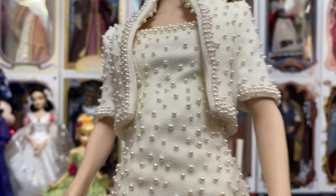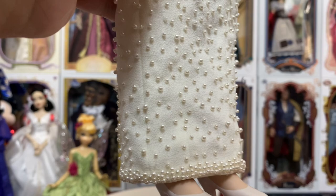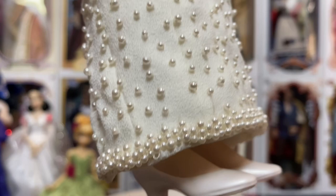Love, love, love this outfit. It's like a polyester material and the hand beading goes all the way to the bottom. And then of course it is lined there at the bottom along the cuff with beads as well. The slit up the back here, even her legs are porcelain. She does not have removable shoes. Those are actually just part of the porcelain mold itself.